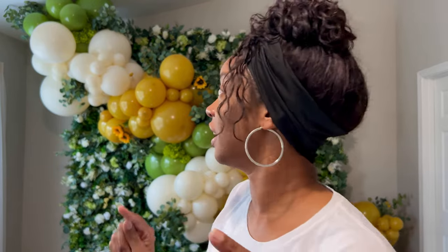Also, let me know what you think about this color combination, right? When I saw this flower wall, it reminded me of a garden. So that's the reason why I picked these colors. I wanted some balloon colors that were gonna complement this flower wall. I didn't want anything that was gonna clash with it, right? And then of course, you guys know me, I have to add something to my balloons. So I added some leaves and some flowers because I really wanted to embrace that garden theme, all right?